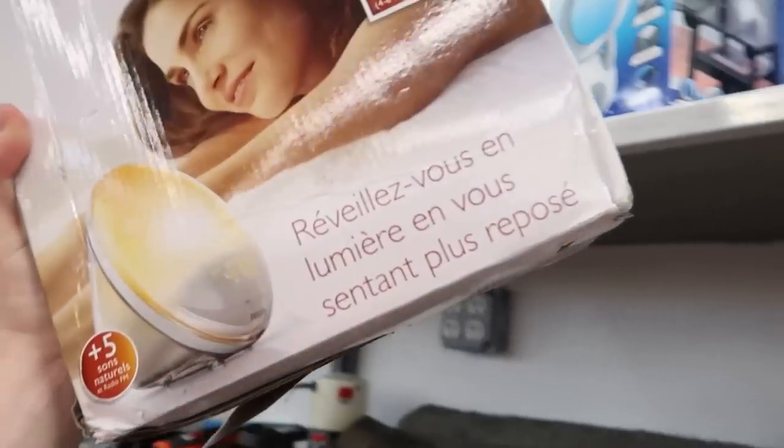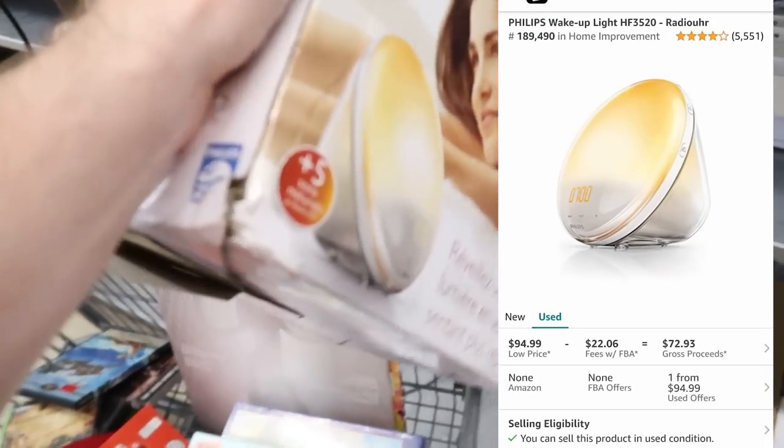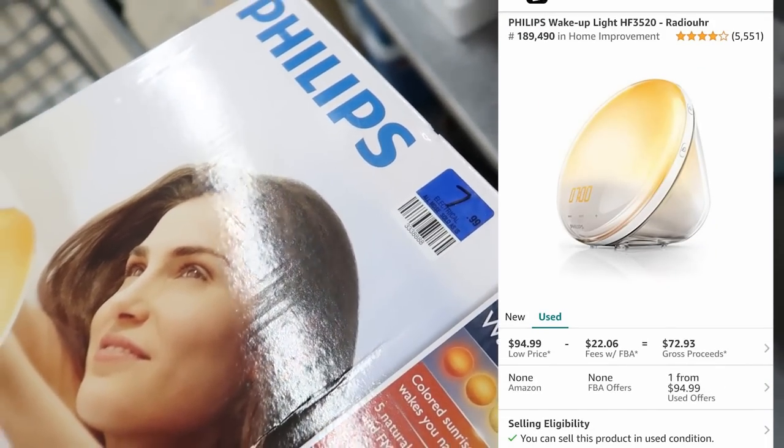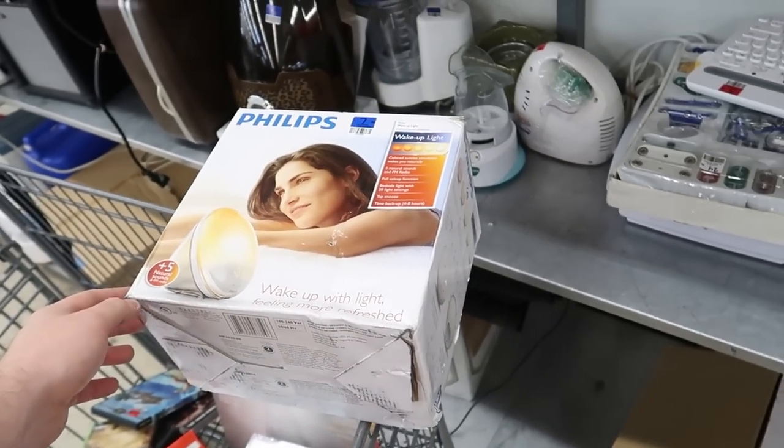Taking a look, we got a Philips wake up kind of hue light. Take a look at this price. These things sell really, really well. They want $7.99. That is not a bad price for a wake up light. This is definitely going to be coming home with me.